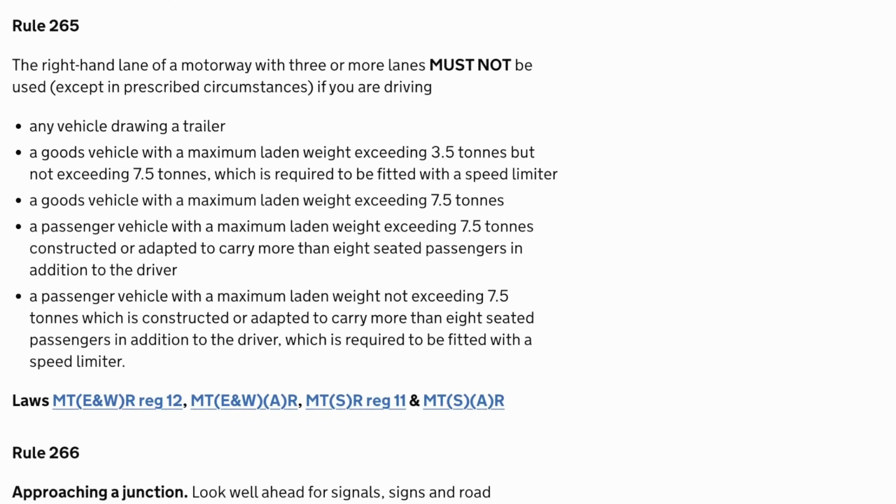Rule 265. The right-hand lane of a motorway with 3 or more lanes must not be used except in prescribed circumstances if you are driving any of the following. Any vehicle towing a trailer. A goods vehicle with a maximum laden weight exceeding 3.5 tonnes but not exceeding 7.5 tonnes, which is required to be fitted with a speed limiter. A goods vehicle with a maximum laden weight exceeding 7.5 tonnes.